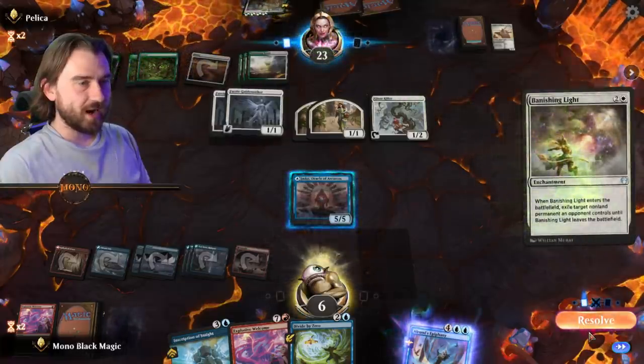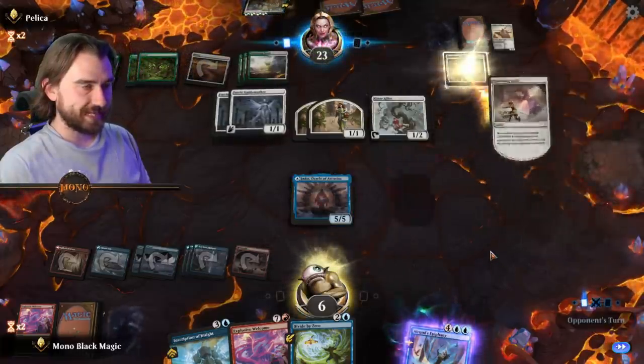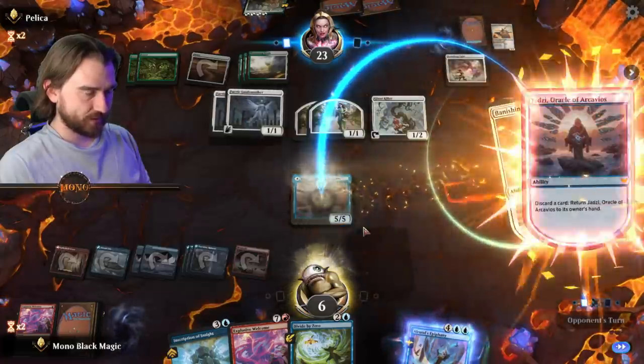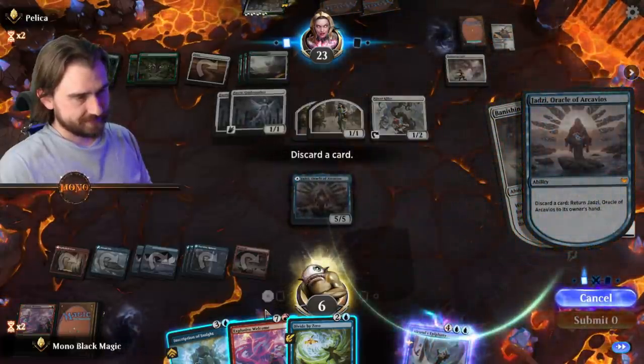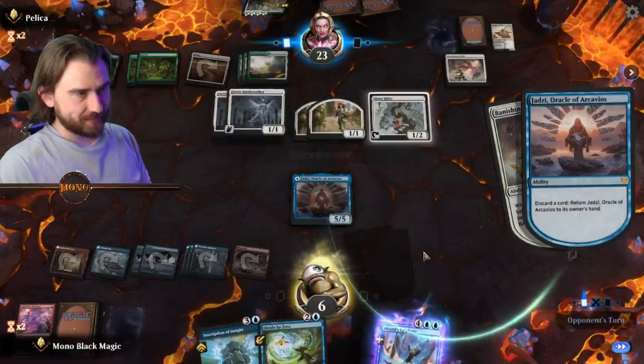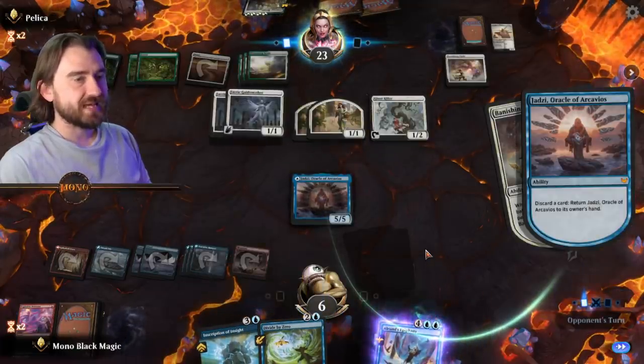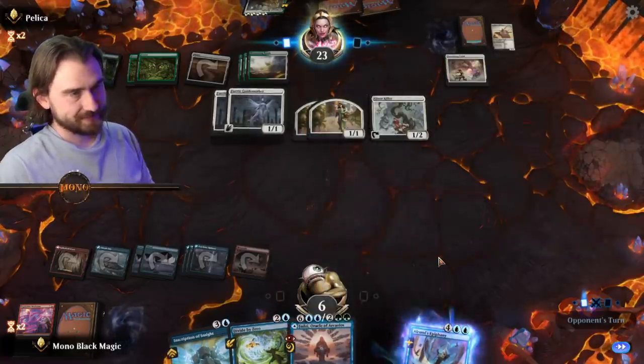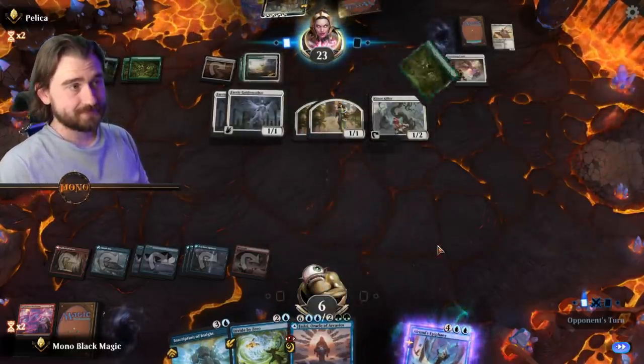Pelika? Oh, no! Well, what we can do here, when it targets here, we can discard a card to return this. Probably the Explosive Welcome, yeah. And return to his hand, and then we'll take a lot of damage, unfortunately. Go down to one. Unless he has a buff card.